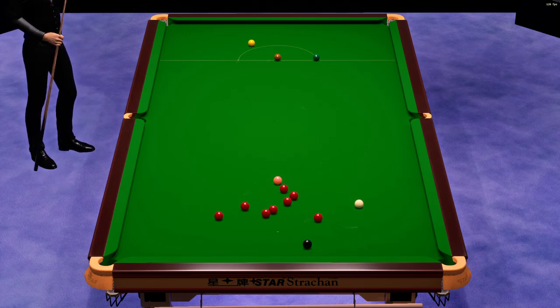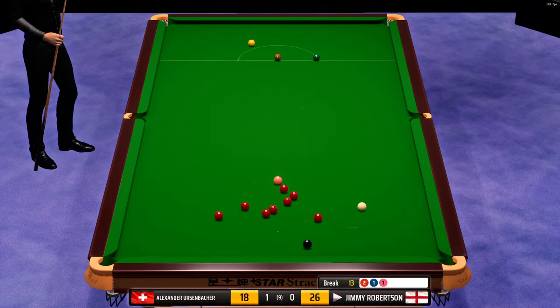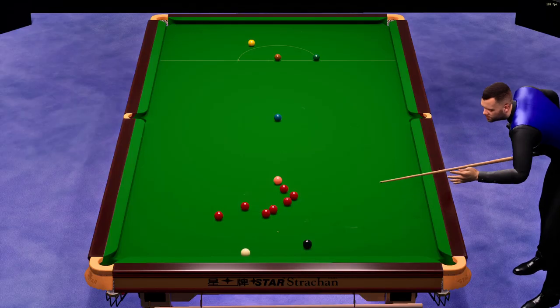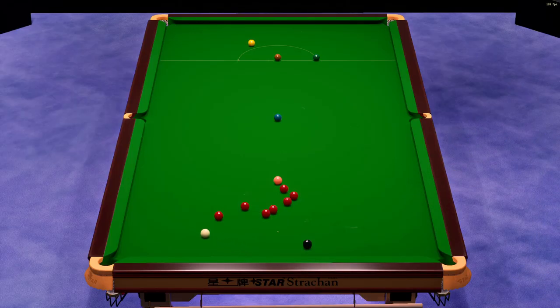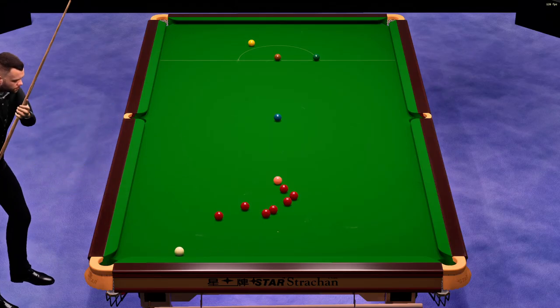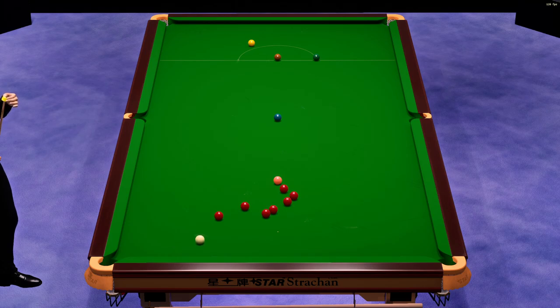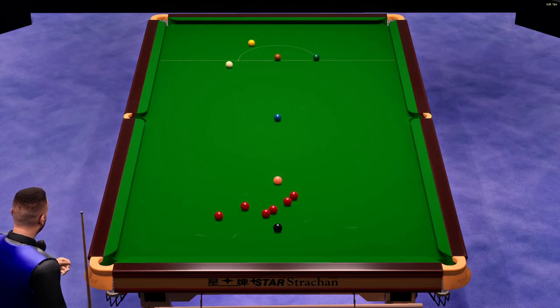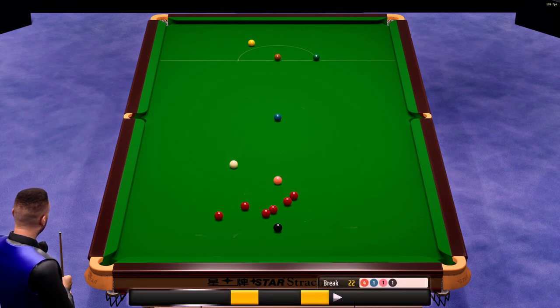Played it well. 13. Fourteen. 21. This won't be easy. What a top shot that is. He's cueing extremely well here. 22.